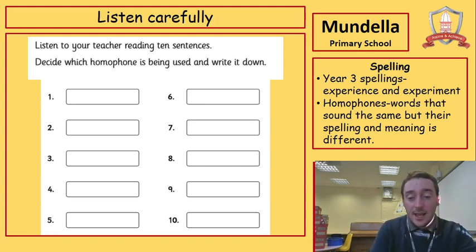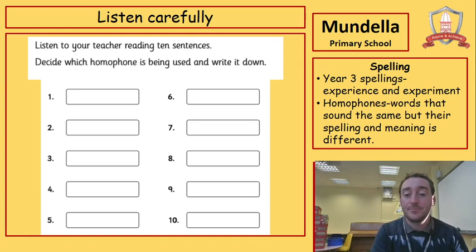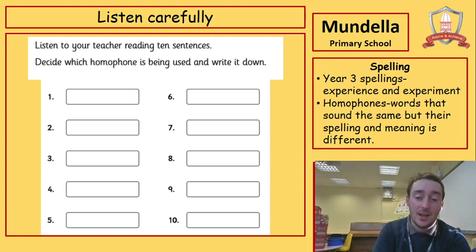Number 5. He was too cold to talk. Number 6. She wanted to wear her new dress. Number 7. He had to write a letter to his mum. Number 8. After the cinema, they're off to a restaurant.